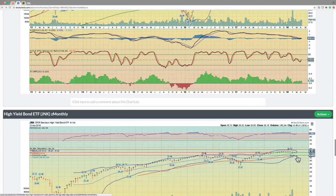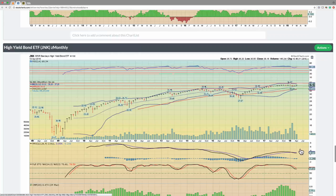On a monthly level, we found support at the middle Bollinger Band. That's a very positive development. Now we still need to break above that 69.70 level of RSI. Should it do so, we likely make new highs in junk bonds, which is a very positive development.